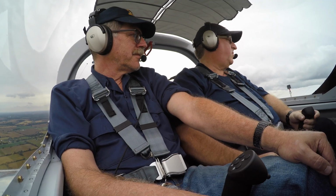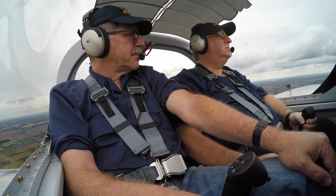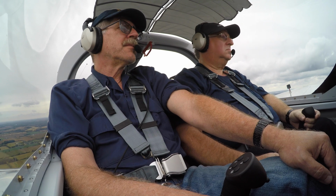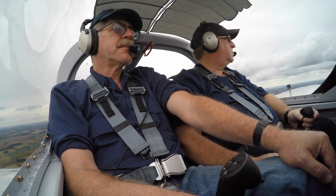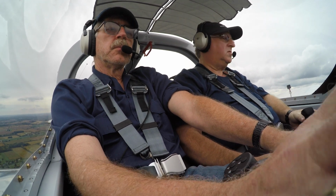Well, Golden Tower, November 112 Delta Romeo, left downwind runway 22, touch and go. November 2 Delta Romeo, runway 22 cleared for the option, and altimeter now 29902. 29902, cleared for the option, runway 22, 2 Delta Romeo.